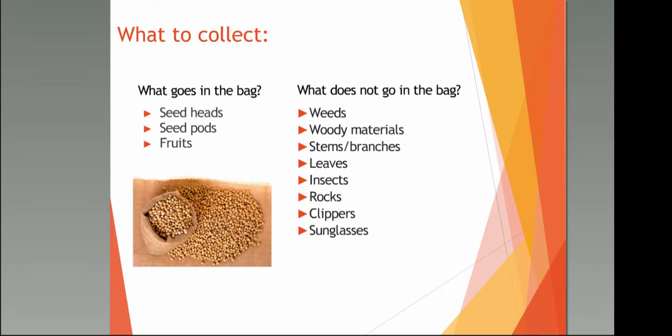And then rocks, clippers, and sunglasses. Mason State has expensive seed cleaning machines, and it's important that no rogue materials accidentally get included with the seed and inserted into their machines. So make sure all tools are accounted for, and not set in the bag for safekeeping or to weigh it down on a windy day and then forgotten. It happens.